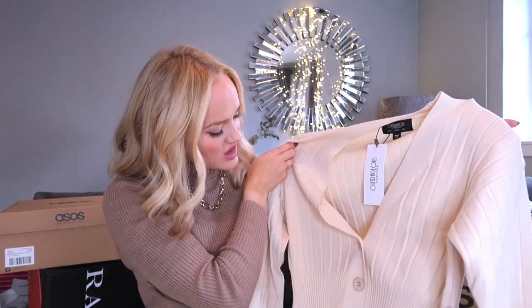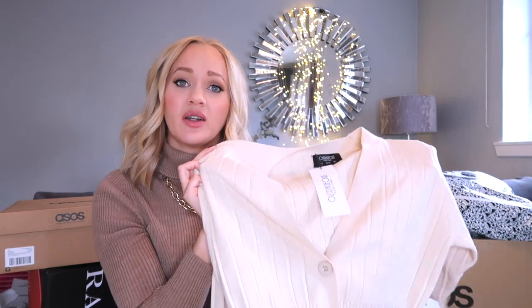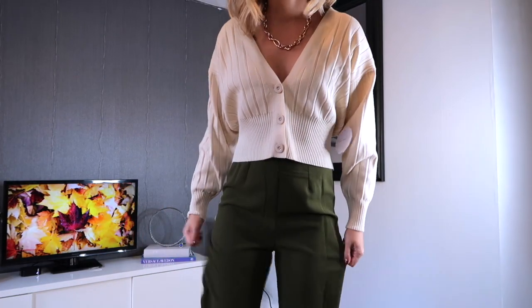I've also never been a huge cardigan fan. They kind of remind me of being 9 in a school cardigan. But I don't know, I thought I'd try it and see what it goes with, if I can layer it over things, or if it's just one of those things that's going to look nice on its own. Okay, so I thought I'd try this cardigan with the jumpsuit that I wore. Yeah, I don't know guys, I'm still a little bit unsure.